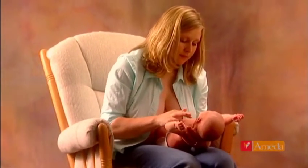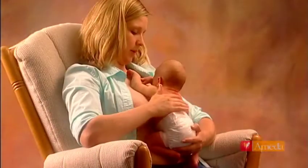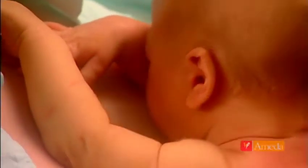Open your shirt and hold your baby skin to skin between your breasts. Relax and enjoy this feeling of closeness with your baby. When your baby feels the sensation and warmth of your skin against his, he will soon start to bob his head against your chest. Eventually, he will lunge down toward your breast.